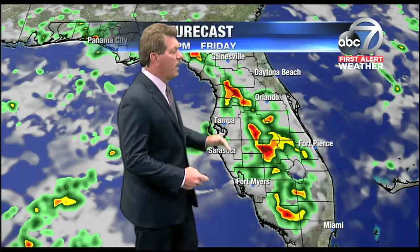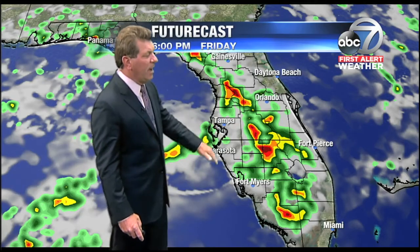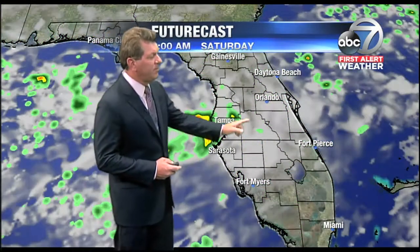Well, the overall forecast is calling for showers and storms to gather into the central portion of the state tonight. Not much along the immediate coastline. So if you have plans outdoors, should be okay. Those storms will fizzle out.